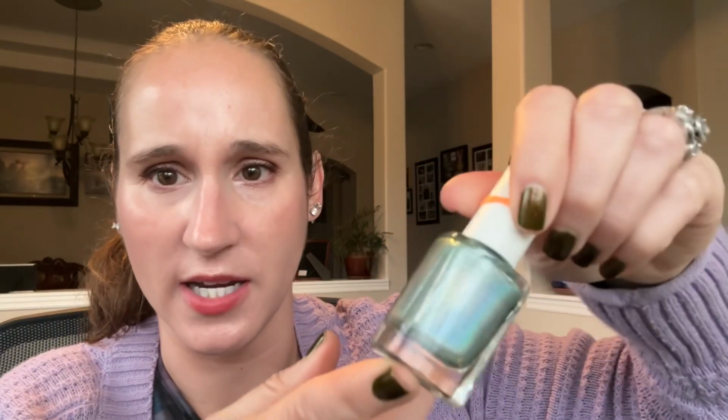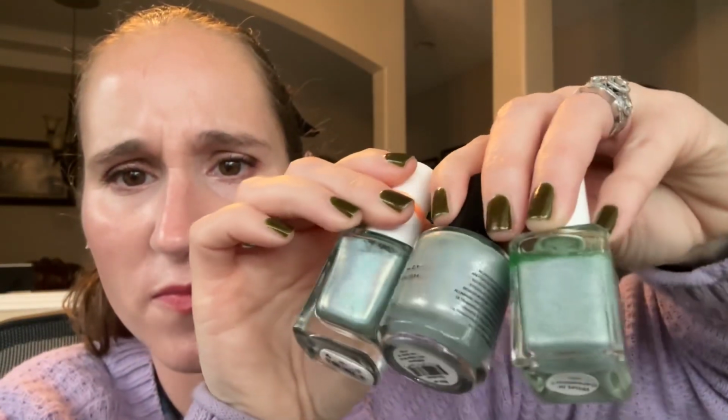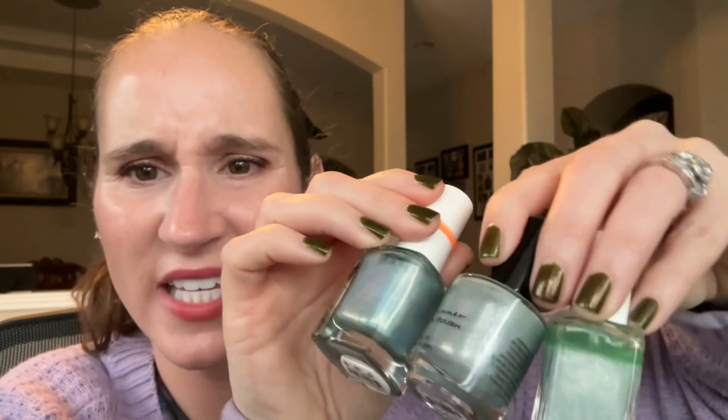Okay, then we have Color Club Angel Kiss, beautiful. Not going to get rid of that one, although this one is looking like, where's the other one? Here we go. No, I feel like each one is slightly darker than the next one.